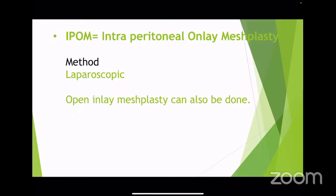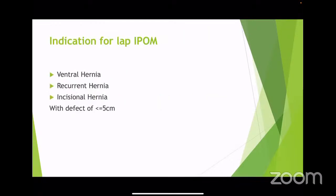So when there is an anterior abdominal wall hernia, we can close it laparoscopically, or do an open inlay meshplasty. That is, open underlay or inlay meshplasty we can do, right? But today we'll discuss just the laparoscopic procedure. So what are the indications of laparoscopic intraperitoneal onlay meshplasty? When there is a ventral wall hernia, recurrent hernia, or incisional hernia over the anterior abdominal wall, we can choose this.